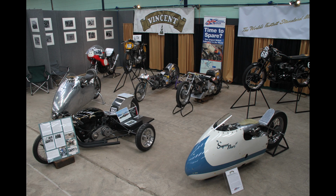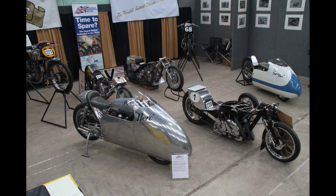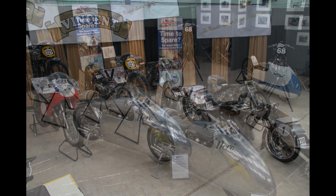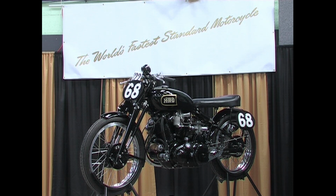The next few scenes give an indication of how the stand layout evolved from the idea that Jim and I originally had, but we were happy with the end result and we hope that the punters were too. And the scenes which follow in a short while will give you some indication of that, I think.